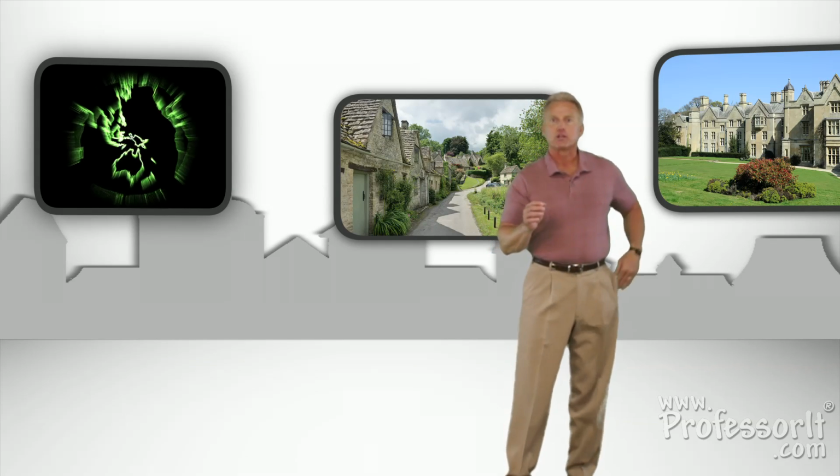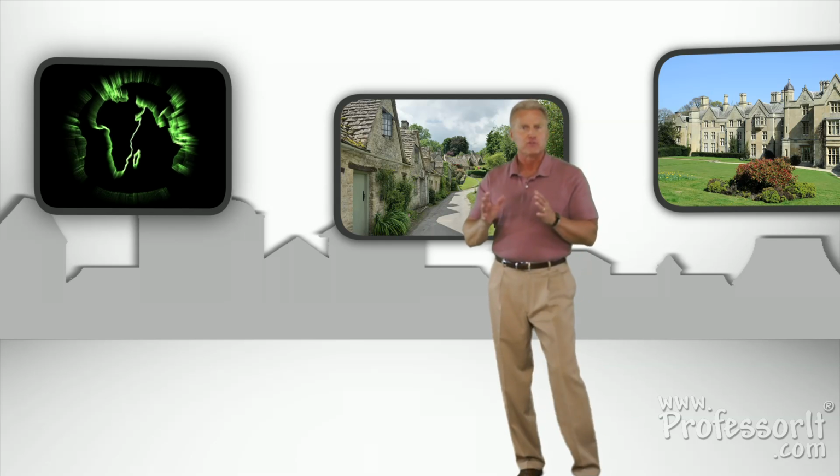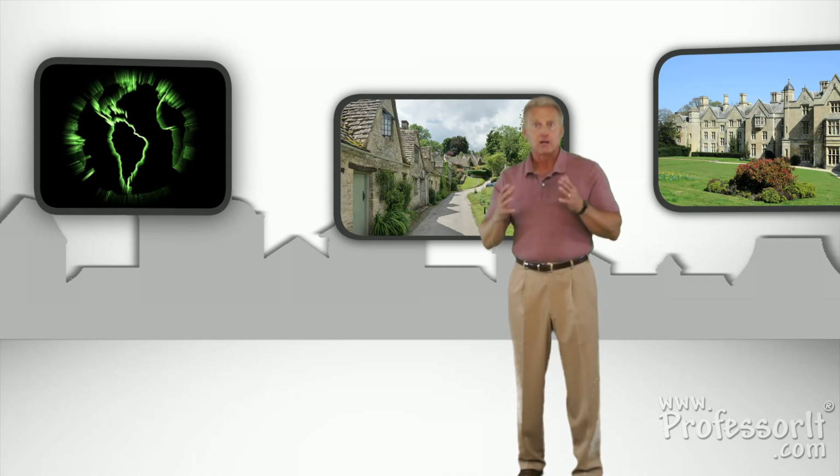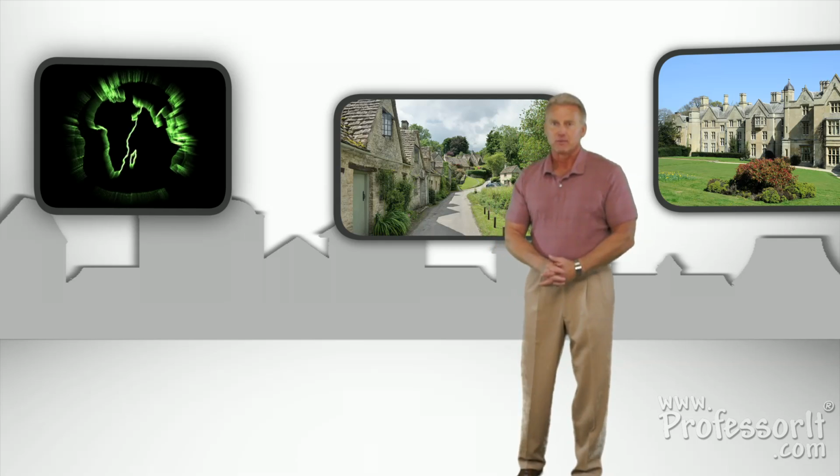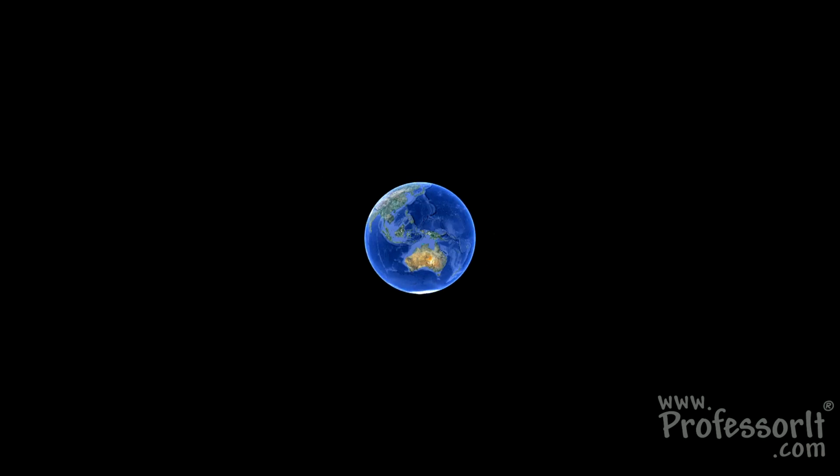This segment deals with the gold standard for quaintness, though, one of the few places in the world which really comes close to our mind's eye picture of fairy tale landscapes. We're talking about the Cotswolds in England.